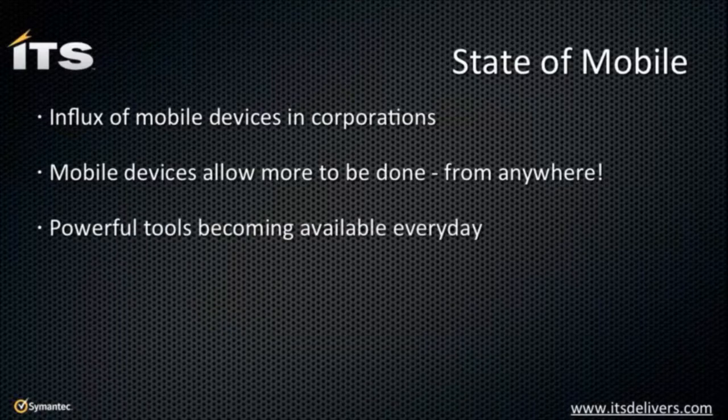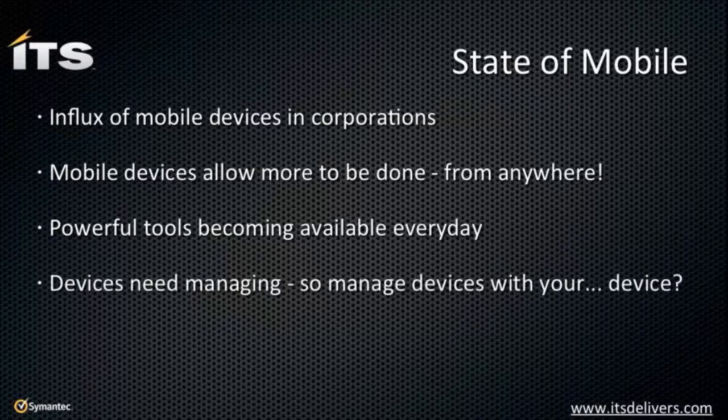And with that being said, more powerful tools are becoming available all the time. How many apps are in the App Store now? Over 500,000, closing on 600,000. There's a lot of powerful tools that we can use to administer different services, or read documents, or zip files, or read zip files. And we're going to go through that here today. But the bottom line is these devices need managing, so why not manage your devices with your device? It's a cool direction that we're heading in. Hopefully we'll get some more native applications in the future with the Symantec products. But for now, we're going to give a solution in the meantime to get that done.